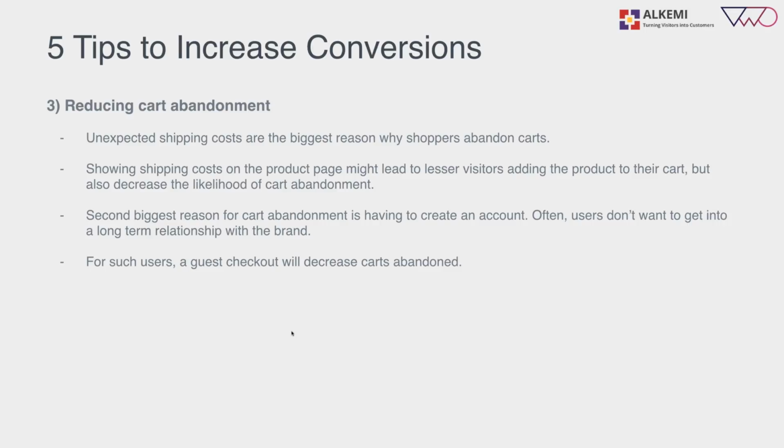All right, perfect. Because creating an account is like having a bit of a relationship with the brand. And many users don't want to do that. They simply want to come, purchase, and move on. And when they're forced to create an account, many of them decide to look elsewhere. Next slide, please.